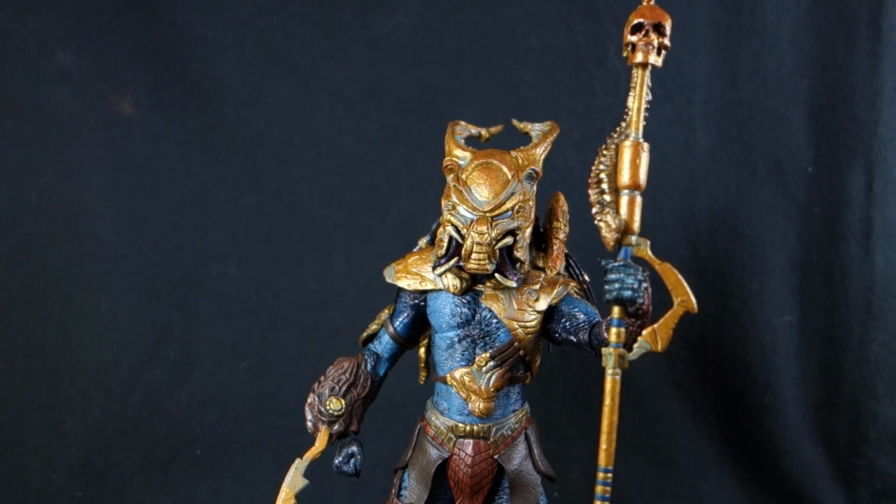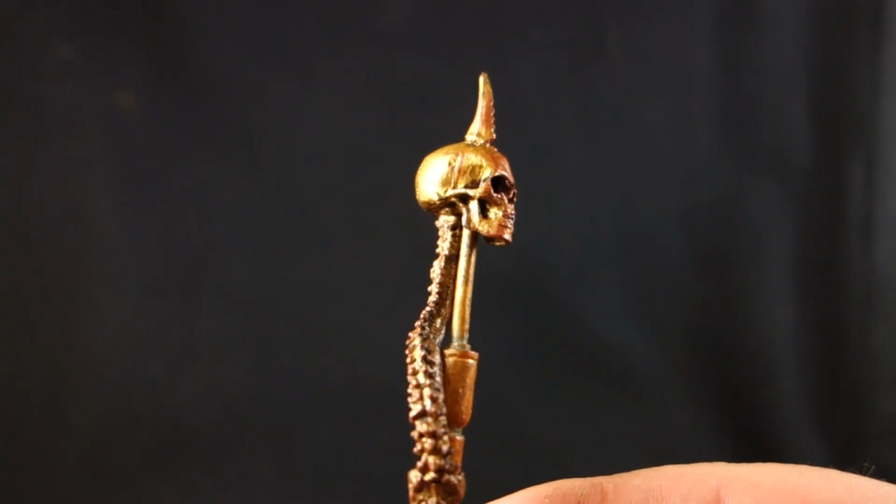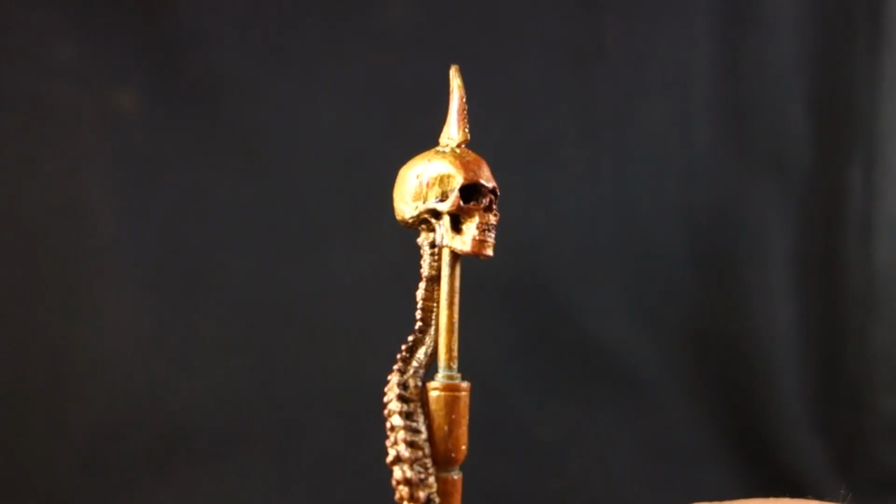I'm not sure how I feel about the whole story there, but I like the Egyptian theming on it, so let's take a closer look at him. Primary accessory we get here is his spear, staff, whatever you want to call it. This is really cool looking. It's a nice update on what Kenner gave us.